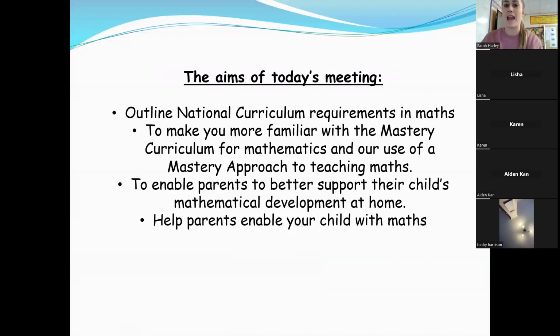So just to go over the aims for today. The aim of the workshop this evening is for me to outline the national curriculum, so what your child will need to know in order to reach the expected standard at Year 2. So we'll talk about what they need to do and what we do at school to support them to reach that. We'll also talk about the approach that we take at St Mary's, which is a mastery approach, which has been recommended by lots and lots of people. We've had lots of training in it, and it's adopted by lots of schools.